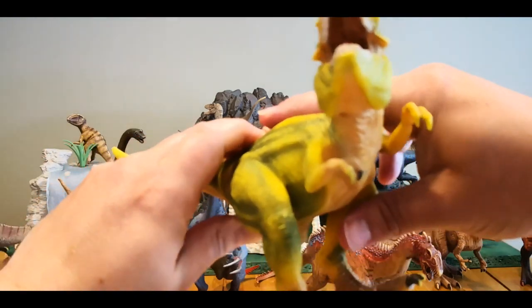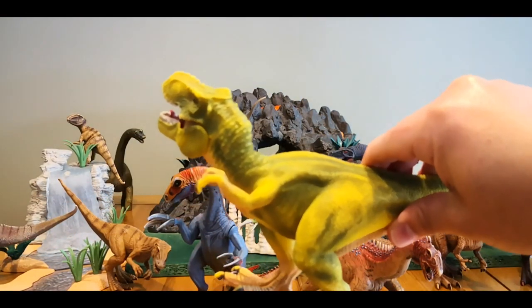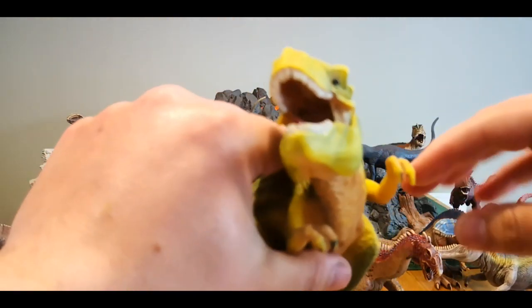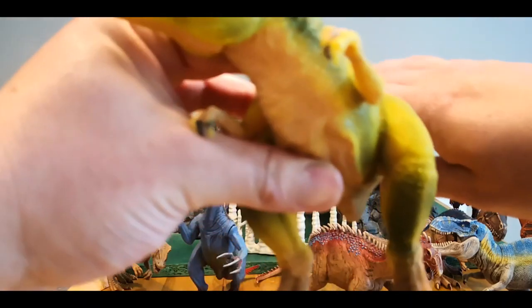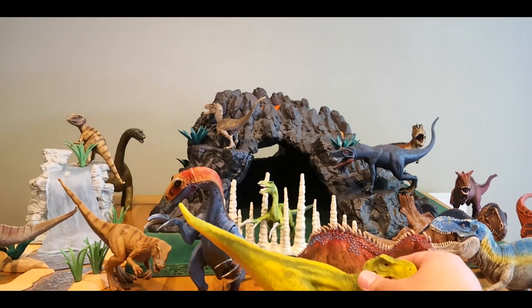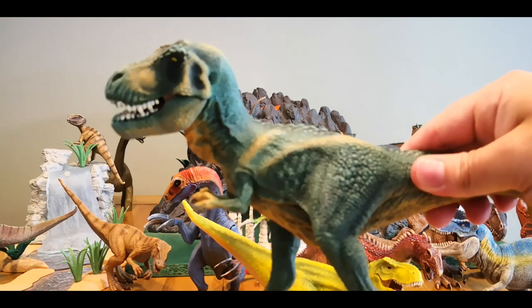This one from 2013, as you can see here, a lovely yellowy green colour. And this certainly gets played with, like Sebastian said. And the reason why I like this one the most is because of the detail that's on the tongue there. If I pass this one over to Sebastian to place on our volcano display, whilst I get the final of the Schleich dinosaurs, which is the 2016 version. Look at this one.